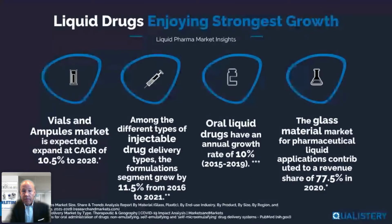Obviously, COVID has had an impact on some of these numbers and has really helped fuel the growth over the past couple of years. But even beyond COVID, we expect this market to continue to grow for the foreseeable future.